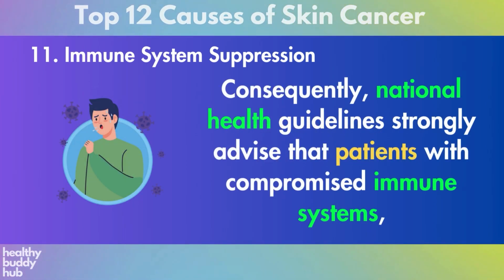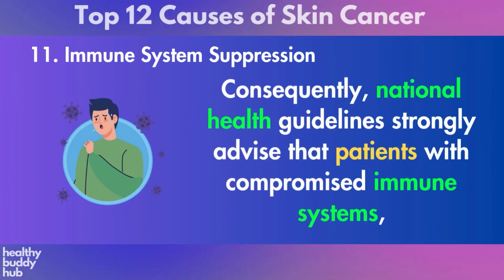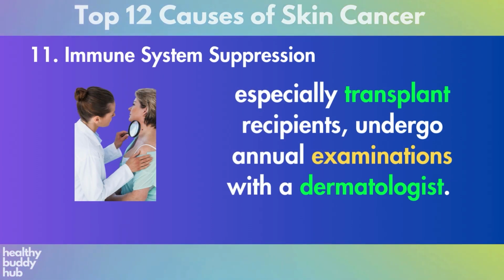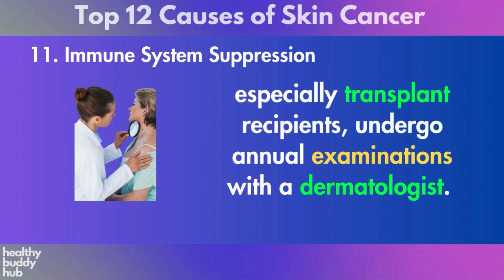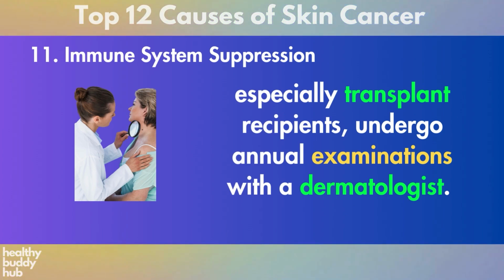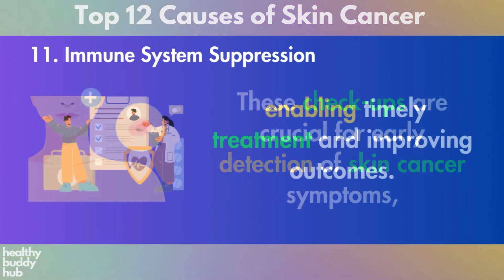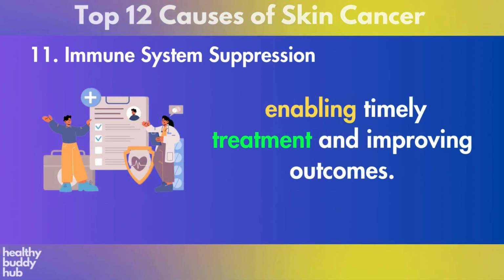The compromised immune system is less capable of repairing DNA damage in skin cells and fighting off early forms of cancer. Consequently, national health guidelines strongly advise that patients with compromised immune systems, especially transplant recipients, undergo annual examinations with a dermatologist. These checkups are crucial for early detection of skin cancer symptoms, enabling timely treatment and improving outcomes.